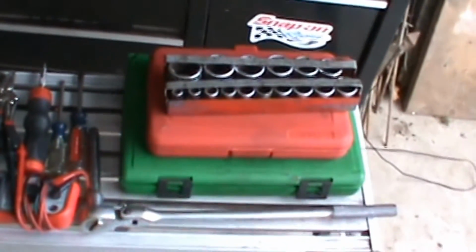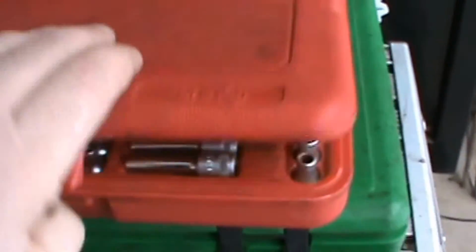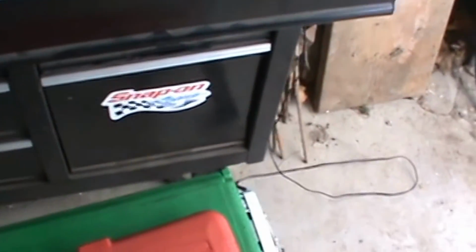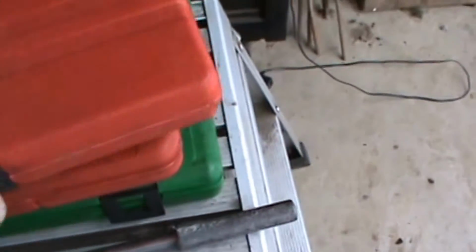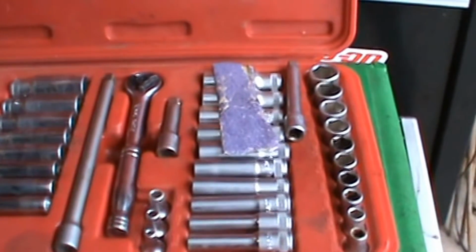And here's the thing about these, and I'm going to combine them, these are just sockets. And this is another set of sockets. Sorry, that's the 1/4 inch set. This is the metric sockets that I carry. You can get this stuff in one big kit. That was a 1/2 inch drive. This is a 1/4 inch drive, and it's got everything you need right there.